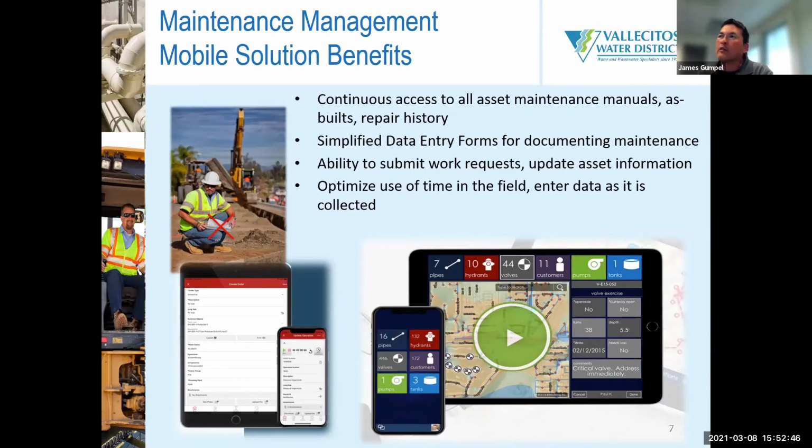And to do that, we're not doing this in a vacuum. We're working with several departments. Operations is directly involved. IT is directly involved. At the end of the day, finance will have to be directly involved because the software will only work if we have buy-in from the people who are actually doing the work.